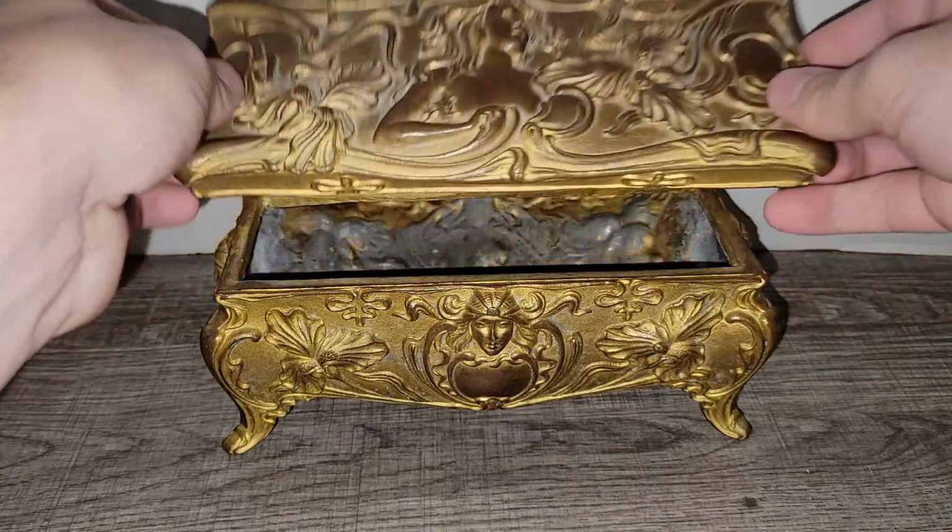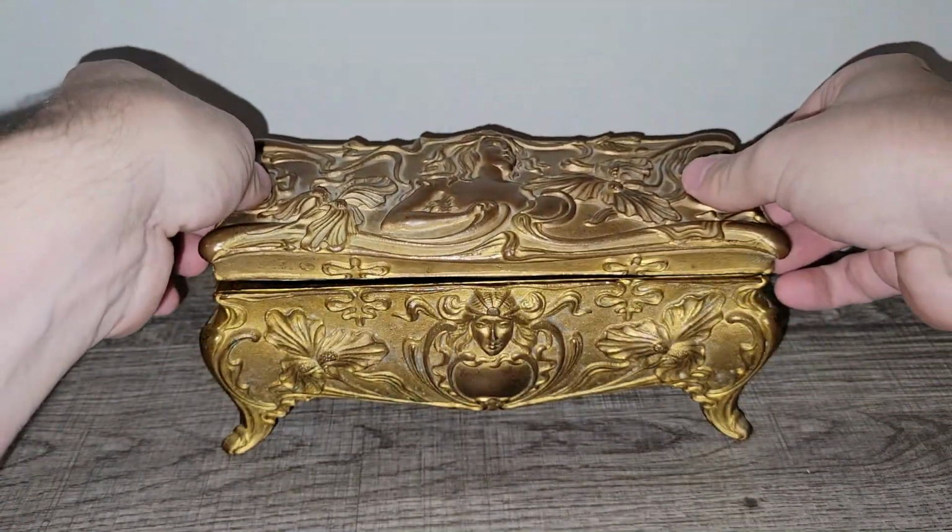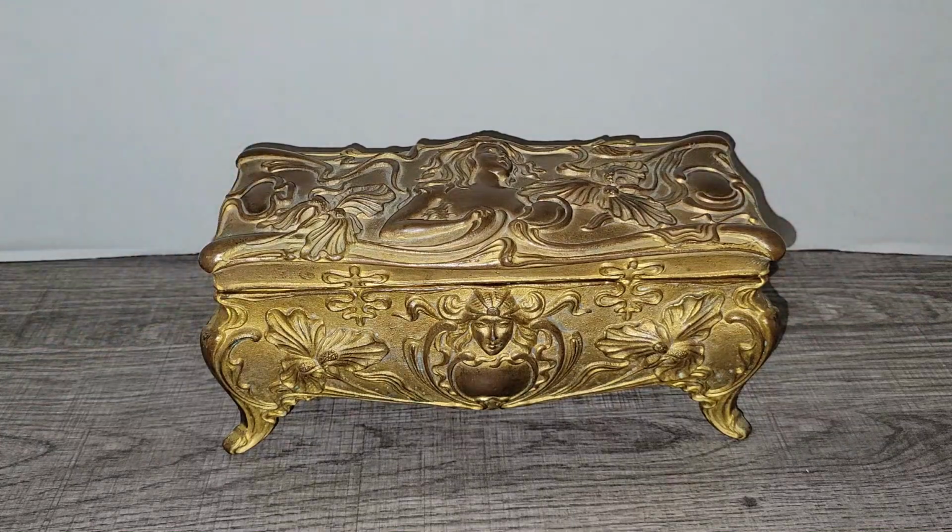I'll show you guys the lid one more time, even though I'm sure you guys are probably sick of seeing it. So I gotta give a shout out and thank you to Alex at Chapter 2 Vintage Co. for helping me and giving me some advice on these jewelry caskets. So Alex, you rock, and thank you so much.